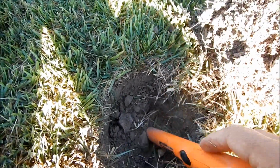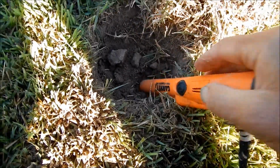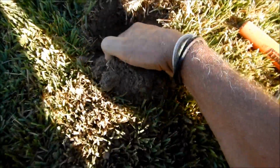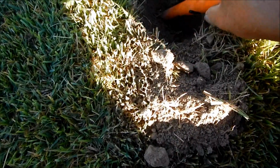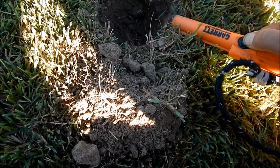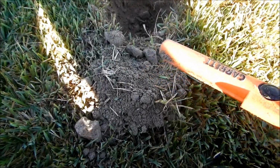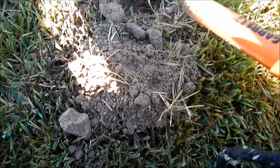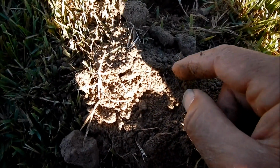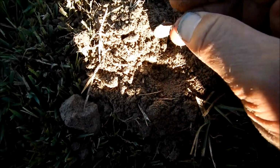I know it's not in the plug. A little deeper. Uh-oh. Must be out of the hole. Oh, it's out of the hole. What do we got? Ooh, I see a silver rim. Yes. Oh my goodness, I'm a giddy guy. Oh, Merc dime. I like it. I like it a lot.